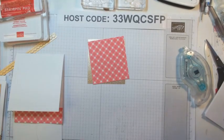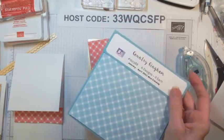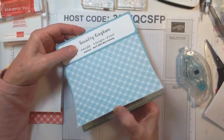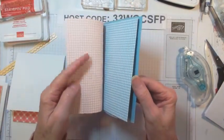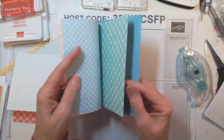Oh, let's see. I did not keep that here with me. But I just got in the mail Country Gingham. These awesome little paper samplers. This is Country Gingham. There are 6 designs, 8 of each, front and back. And I'll tell you what colors they coordinate with after I show you the paper.